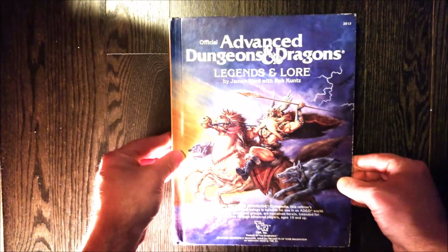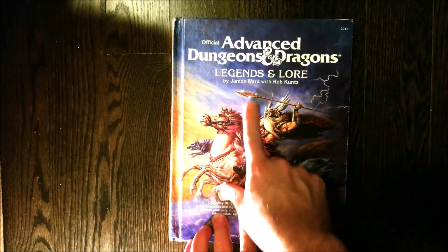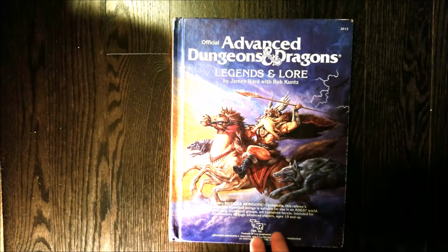And it's not even in that bad a shape, but I was basically trying to butter the guy up a little bit. Because he was in a managerial position, he was able to do something for me. So I ended up getting this for $15. I thought it was a cool deal, and that's the Legends and Lore book for Advanced Dungeons and Dragons.